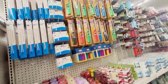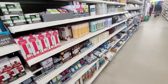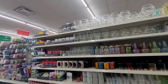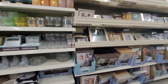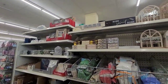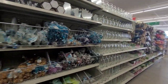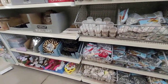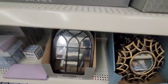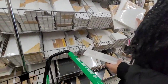They have all different types of craft here. If you are into art, this is where you need to come and get your art stuff, because they have paints, crayons, cards, cardboards, all shapes and designs. They have the canvases. You can get them here at Dollar Tree. I was amazed when I saw these items and the cost for them, because if you go anywhere else, you're going to pay more than $1.75. Some of their items are $2, which you can't beat, because anywhere else you're going to pay more than $2.